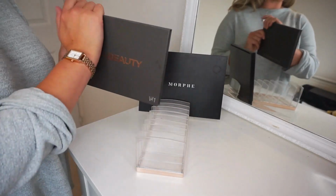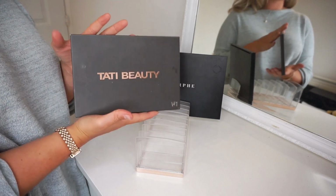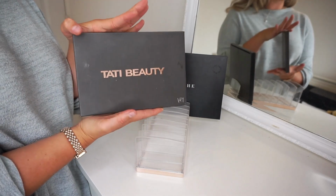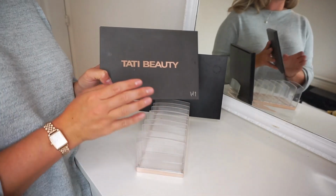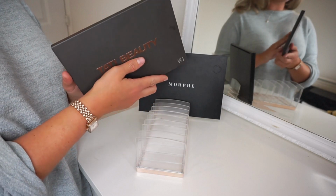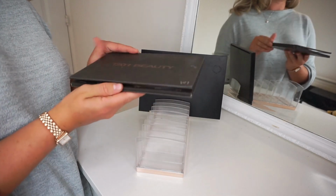Now this is a palette which is actually a little bit of a collector's item now. It is probably the heaviest makeup item I own. This thing is so heavy. But this is from Tati Beauty. Now, if you have been watching beauty videos for a while, you will probably know that Tati went through quite a bit of drama, and as part of that, Tati Beauty has now closed down. So she was planning on doing several volumes of this. This is volume 1, and I have never bought something so fast in all of my life.